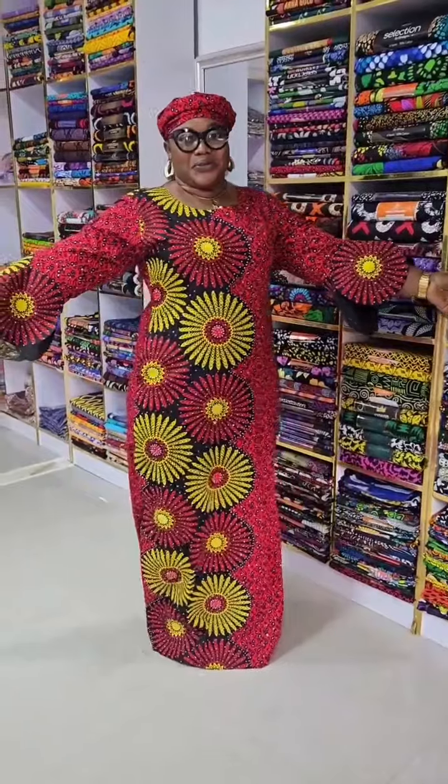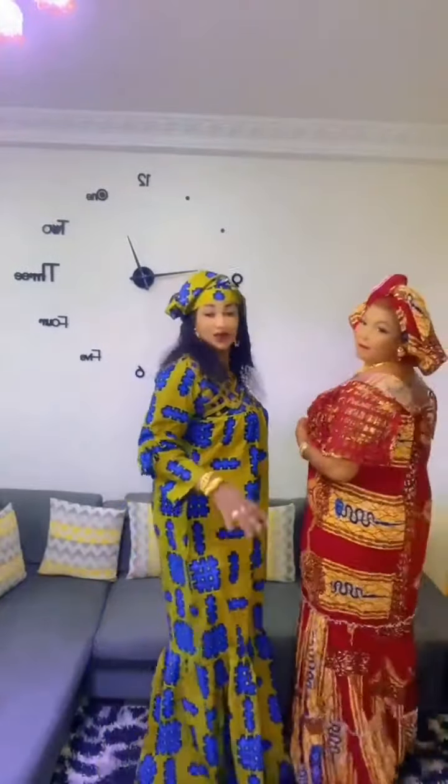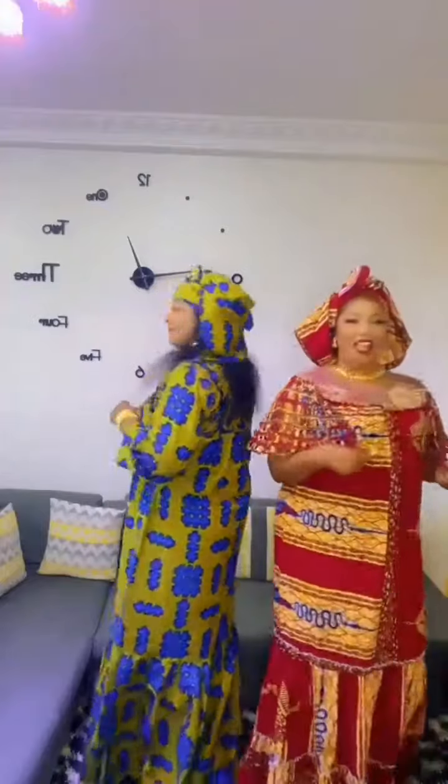Special credit to all the beautiful fashion designers that have brought together these beautiful dresses. They are doing a super great work and we don't take them for granted.